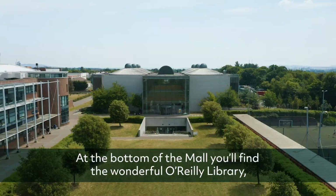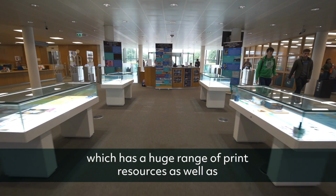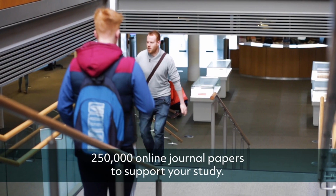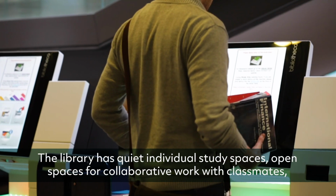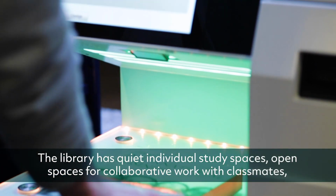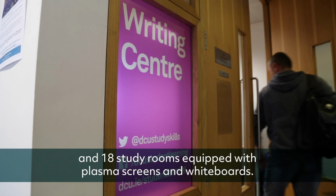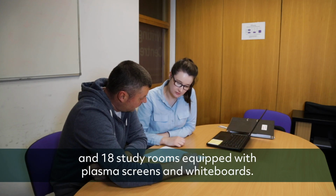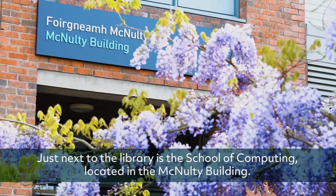At the bottom of the mall, you'll find the wonderful O'Reilly Library, which has a huge range of print resources, as well as 250,000 online journal papers to support your study. The library has quiet individual study spaces, open spaces for collaborative work with classmates, and 18 study rooms equipped with plasma screens and whiteboards.